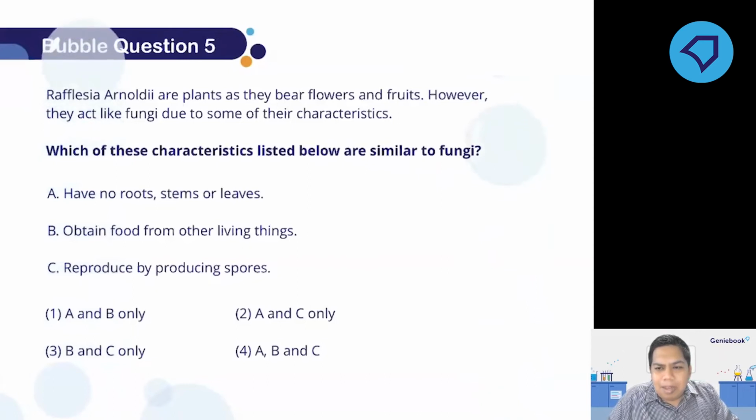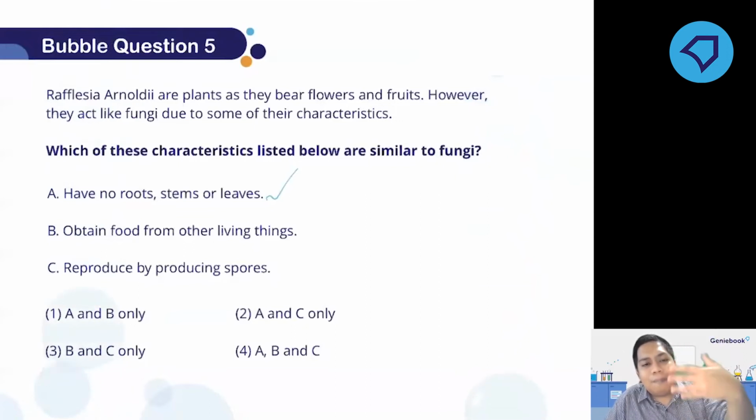Okay, so only about a quarter, so 25% to 30% of you got this correct. What happened? So how is it similar to fungi? Firstly, remember just now I mentioned it does not have roots, stems, or leaves, right? There's only flower. Very weird plant, okay? And it is a parasitic plant. Remember I mentioned parasitic plant, why? Because it cannot make food on its own. It will actually obtain food from other living things, which is other plants. So that's why B is also correct.